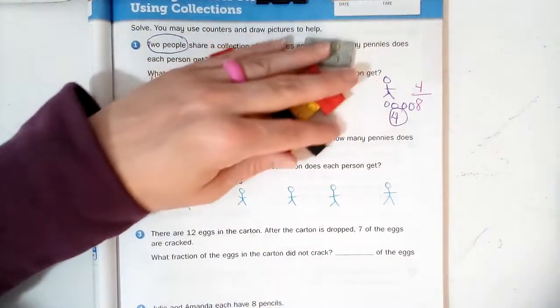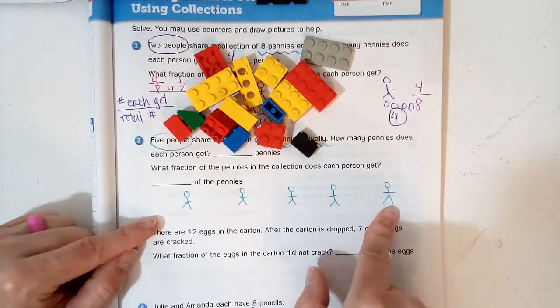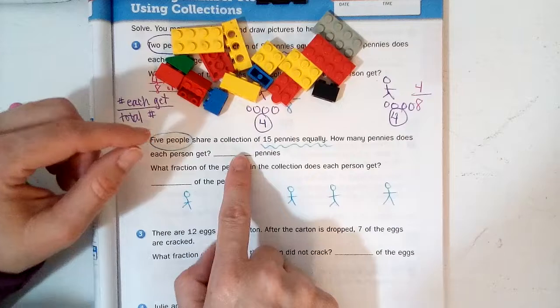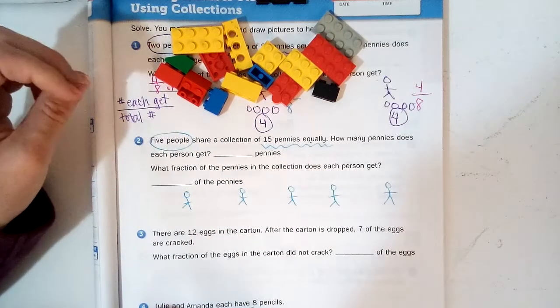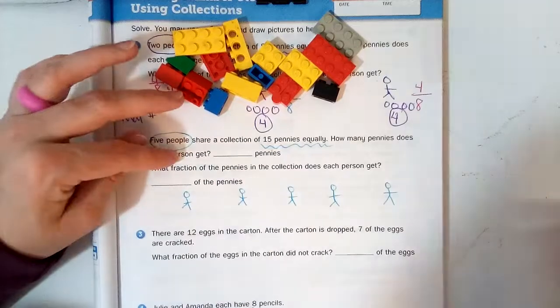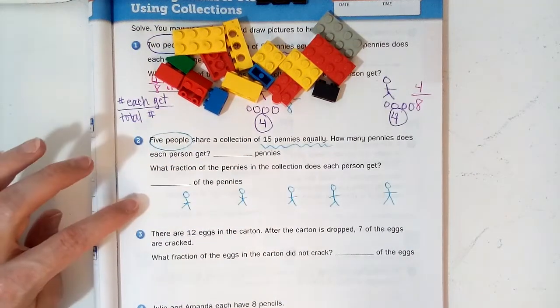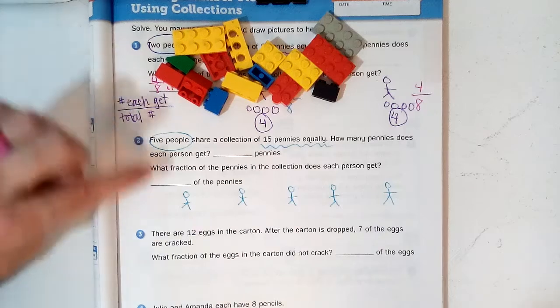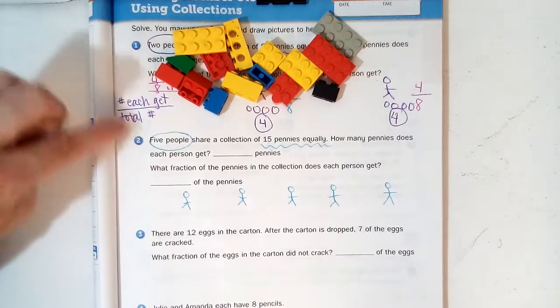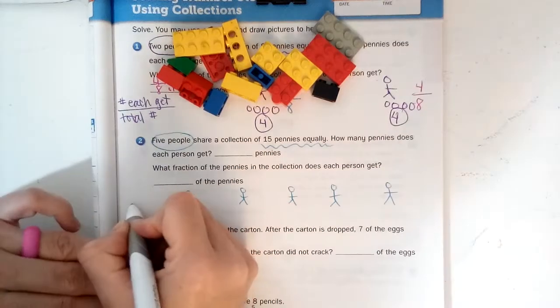We need to give these one by one until they are all gone. Then when they're all gone, we have to write how many pennies each person gets. I don't want to solve this for you. I want you to try and solve it. So, as a reminder, the number that each person gets goes on top when you do the fraction part, and the number that goes on the bottom is the total. So, I'm going to do that for you.